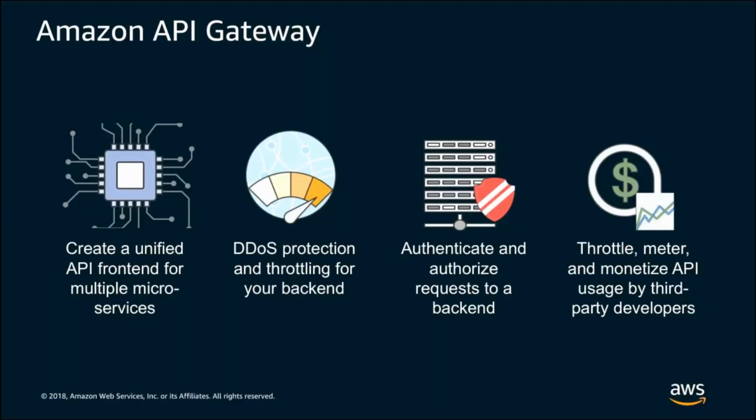And API Gateway is used by customers with some really surprisingly massive scale, doing all sorts of different workloads, from consumer-based to internally based. There's quite a lot of interesting things going on in this space. What API Gateway allows you to do is, for example, create a unified API front end for all sorts of services, whether they be public or internal, that your applications might be consuming.